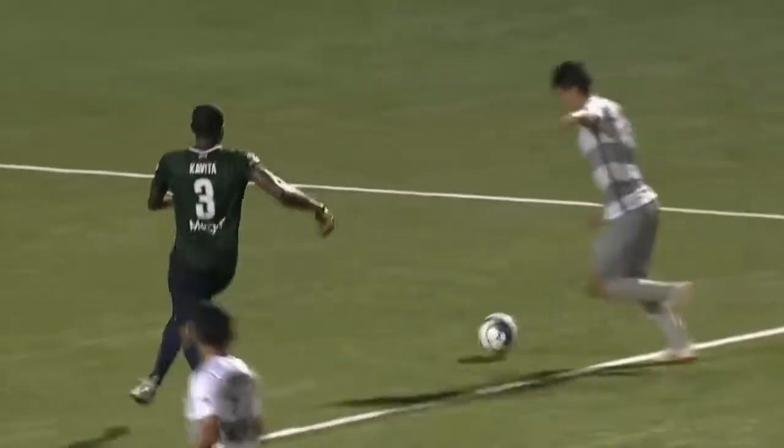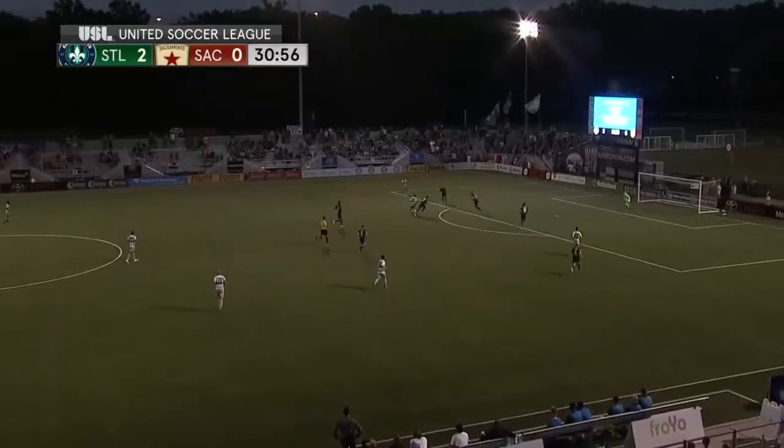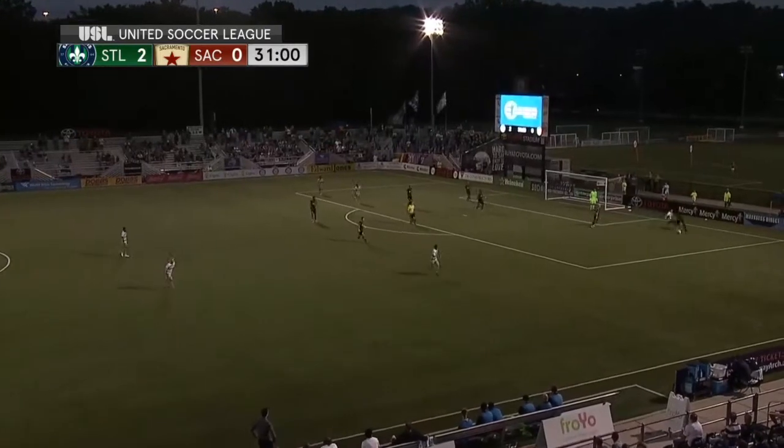Fenlasen. Terrible challenge, Cam Iwasa, too clever for that. Pauses a touch to see if he can pick out the trail. Pushing along. Iwasa steered aside. Fenlasen. It's back, pinging the ball around the park.